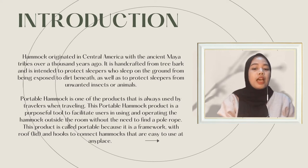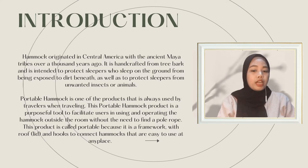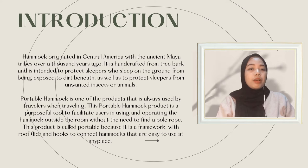The hammock originated in Central America with the ancient Maya tribes over 1,000 years ago. It was handcrafted from tree bark and was intended to protect the sleeper from sleeping on the ground, exposed to the dirt beneath, as well as to protect the sleeper from unwanted animals and insects.